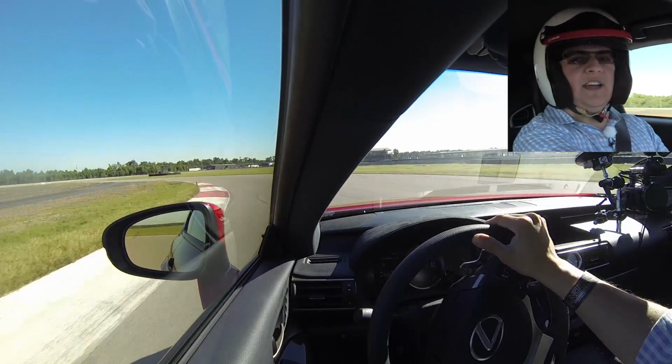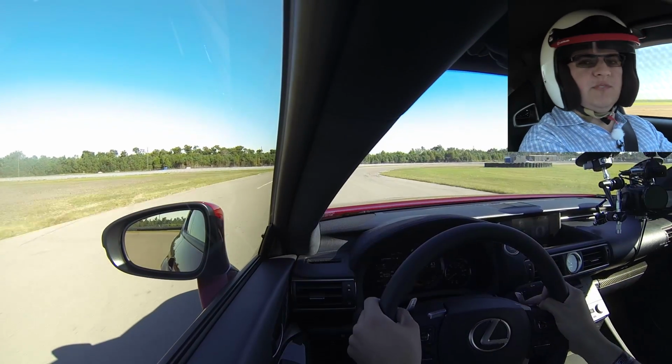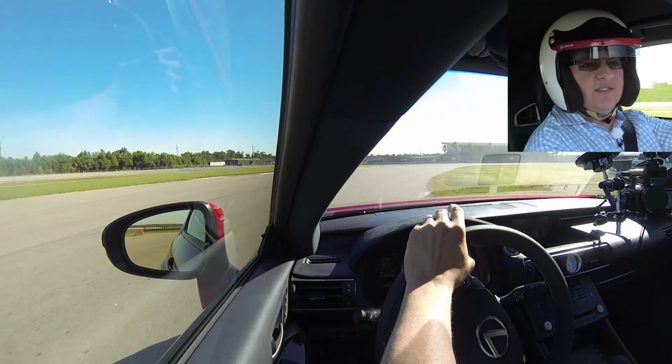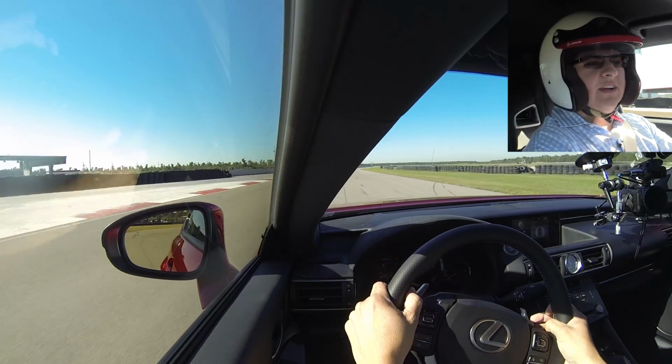Now out on the track, this definitely doesn't feel like a Cadillac CTS-V. The CTS-V is much more raw, much more of a hardcore performance vehicle. It will also, of course, bruise your kidneys out on the track, and you won't do that in the RCF. One of the best things about the RCF, however, is the engine note.